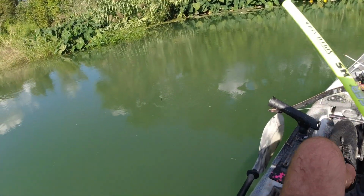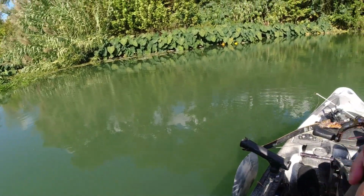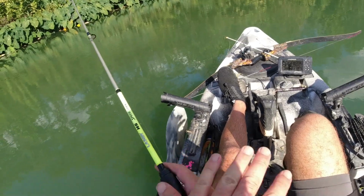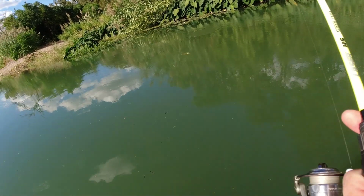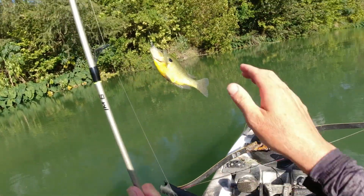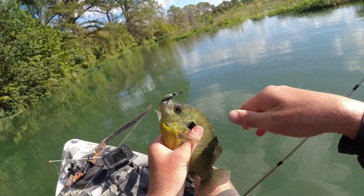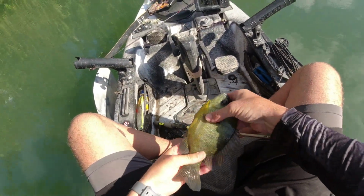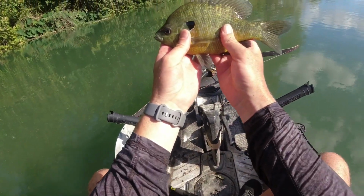Oh, we let go. Oh. He thumped it too. I need to get back up to this bush. A red ant on me. I hate red ants. There we go. Oh, it's a good one. It's a good one. This is a gooder one. That's a meal right there, son. Look at this guy. That's a ham sandwich. That is a nice bluegill.